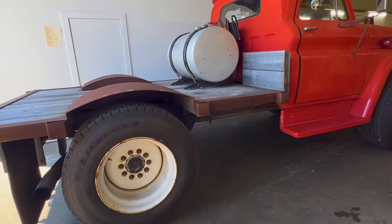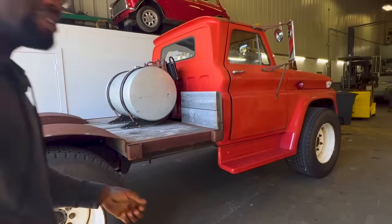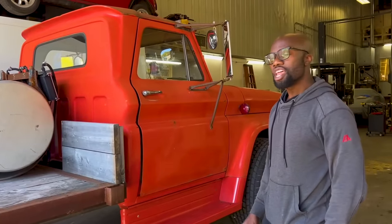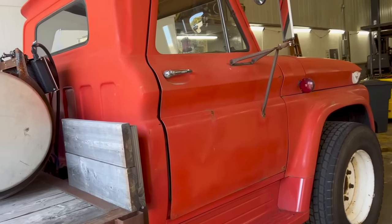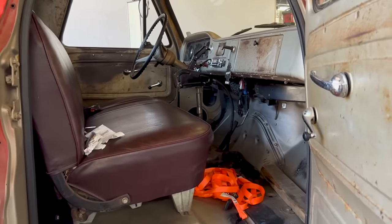I mean, look at her. Come on, man. Come on, Steven. She's a survivor. They'll never make trucks like this ever again. No. Never. There's no seatbelts. We die like men in this thing. She's a real gem. I got some stuff in there.